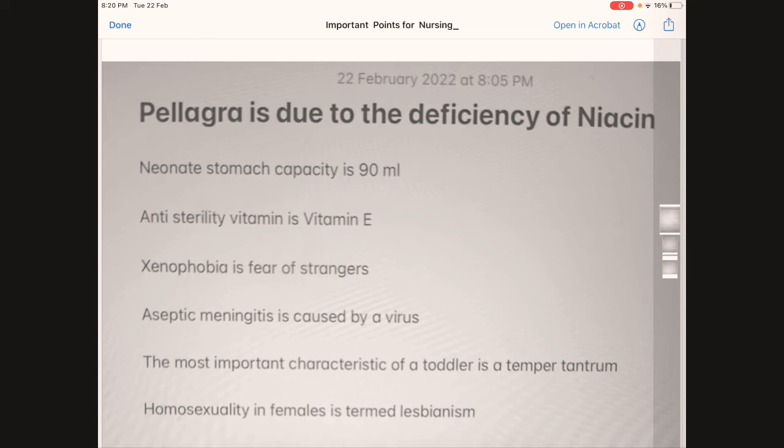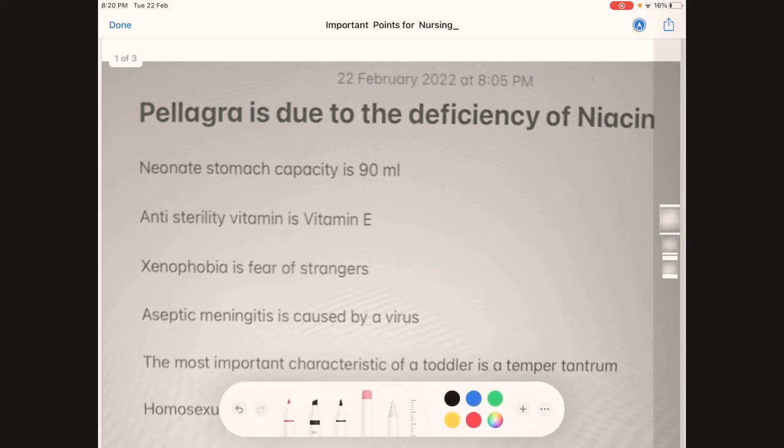Today we'll be discussing important points for nursing exams. First point is pellagra is due to deficiency of niacin. Second point is neonate stomach capacity is 90 ml.